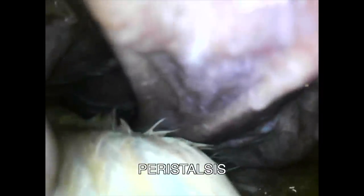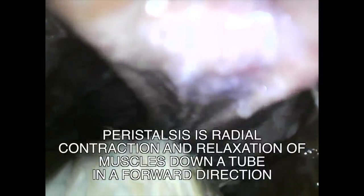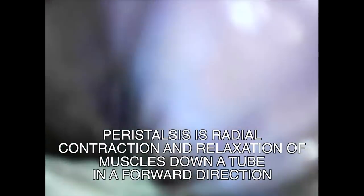The rat is squeezed along the lizard's esophagus by muscular contractions called peristalsis. As the rat makes its way to the stomach, its hind feet disappear.